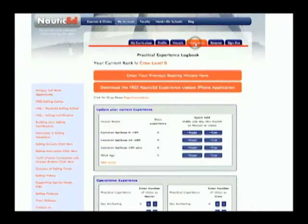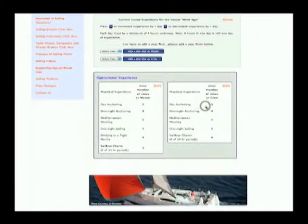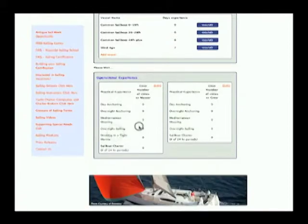We're going back to the Experience tab now. And we're going to enter in some history that we've got on this boat. We're going to add in a year. 2010 we've been sailing on this boat. And here we are. So this year we've been out sailing quite a bit on windage. And also last year we went sailing, so we're going to add in last year.